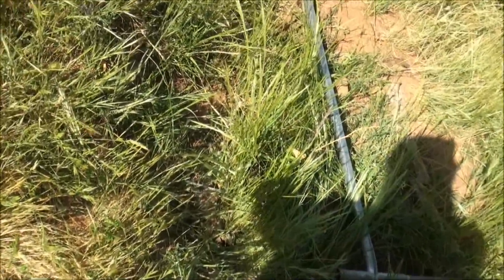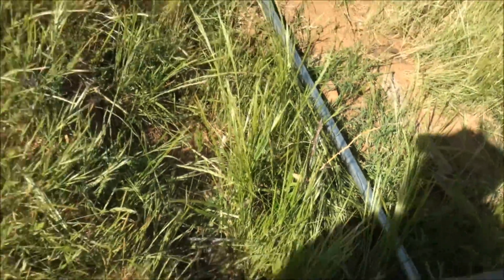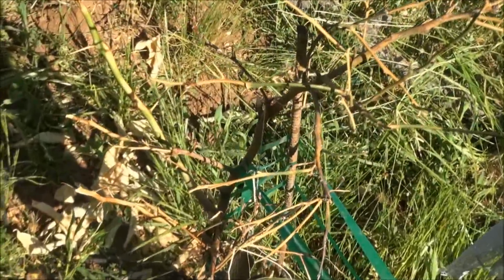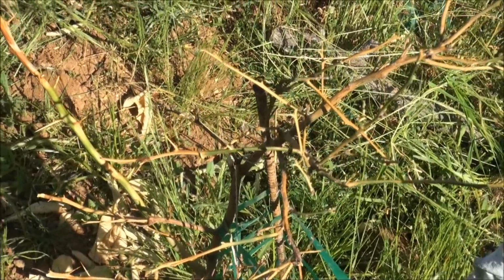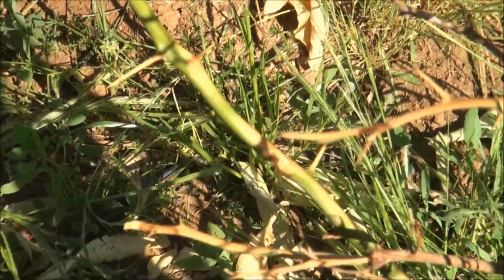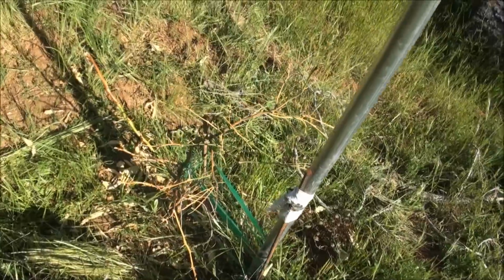Right here used to be my lime tree. That used to be my lime tree right there, but it died. And this is my lemon tree. And I got some lemons from it, but it looks like it's gonna die. I pruned it all back. I pruned all the dead stuff back. There is still some life in it. That right there is alive. The root's probably alive. It may come back.